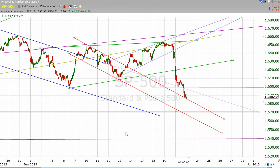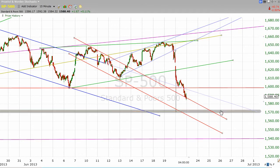What's interesting is, you remember we were in this little descending channel for about 4 days, 4.5 days. If we take that top line and kind of extend it down, that's about where the S&P ended the day. I don't know whether it's safe to say that the brakes were put on the selling there, but at least that's where we ended the day, and it wouldn't surprise me if we get a little bounce and then come back down and fulfill that target, like I said, about 1572.